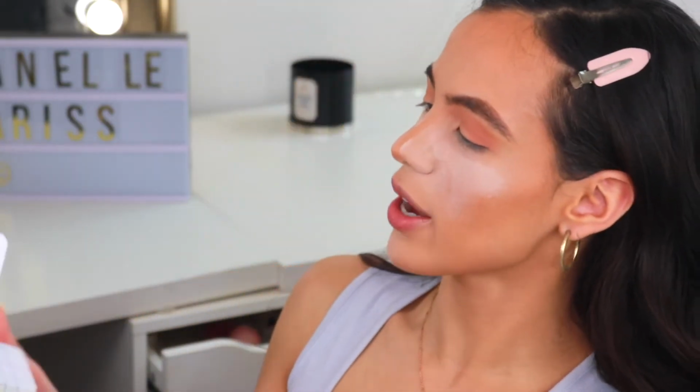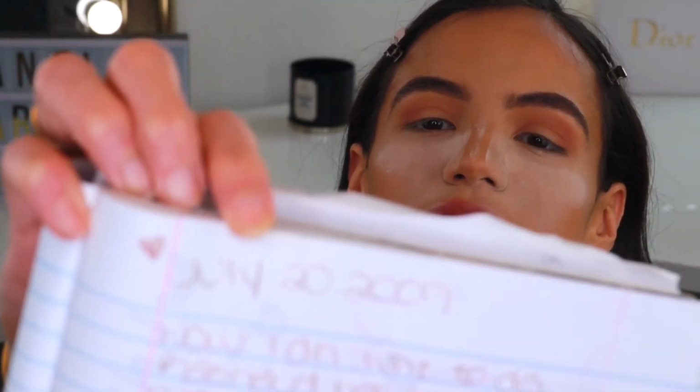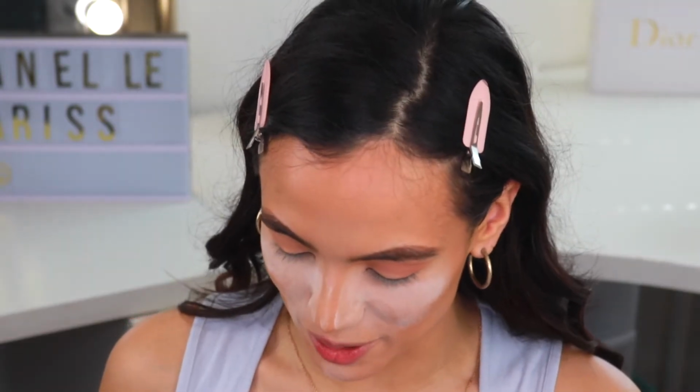Literally, like all of my 8th grade, 7th grade year, it's all on here, like every page. July 20th, 2009. Like, what? And I was reading through this, and literally half of this diary had to do with this person.